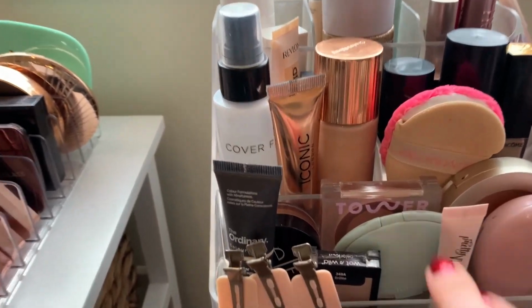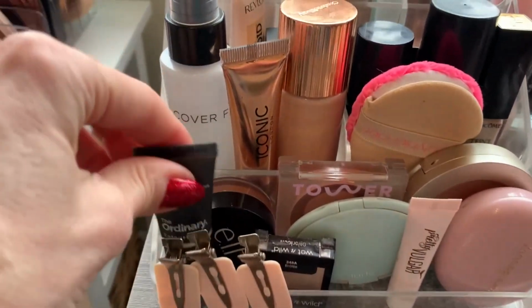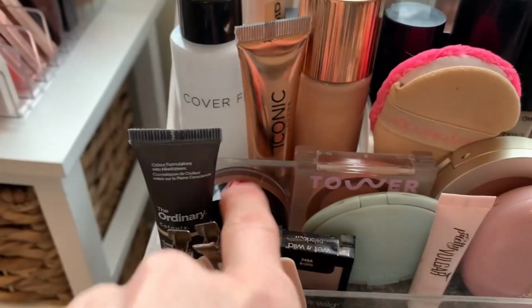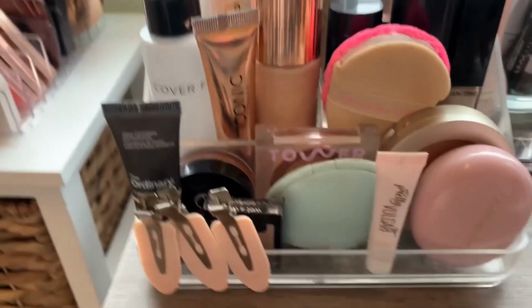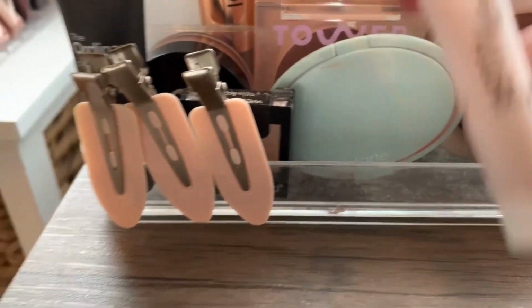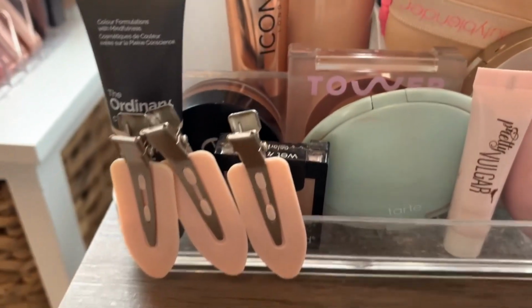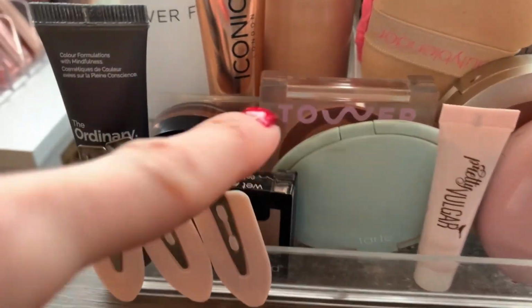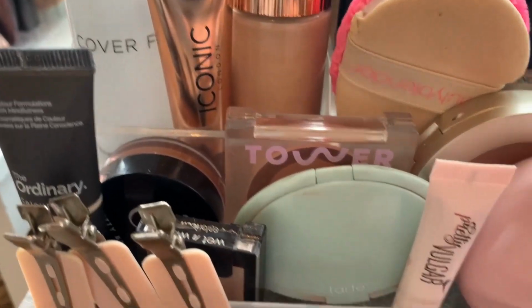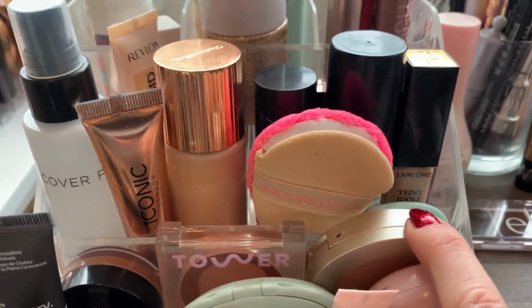So this is a lot of my everyday favorite makeup in here. I've got the Ordinary Concealer, the e.l.f. Putty Bronzer, the Wet n Wild Single Shade in Brulee. This little Pretty Vulgar concealer sample, I use that for covering up blemishes actually. And then I have my 4 most reached for blushes: the Tarte Cream Blush, the Tower 28 one, the Rare Beauty one down there, and then the Bare Minerals Bronzer in behind.